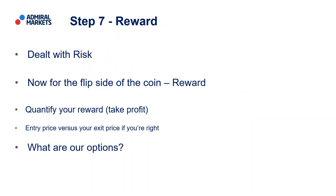Realistically, as I said, we've dealt with risk, and now it's the flip side of the coin: reward. We want to understand how we can quantify our reward, looking at entry price versus our exit price if we're right. So we need to understand what our options are when it comes to reward. What can we look at that will actually help us?